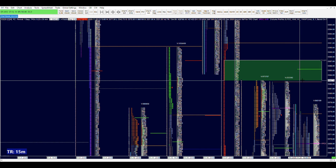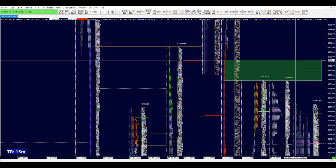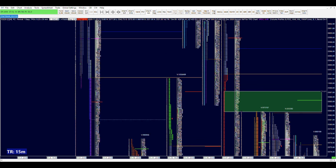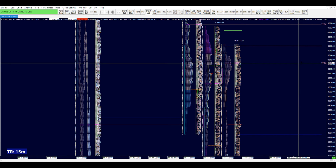So acceptance or rejection within these single prints will tell us an awful lot about what the underlying narrative is between buyers and sellers. If we do break higher, we have some other areas that we're looking at. We have another virgin point of control up here, which is at 36.12.25. So again, that could be a level that you would buy or sell in a very short-term time frame if you were day trading this market.